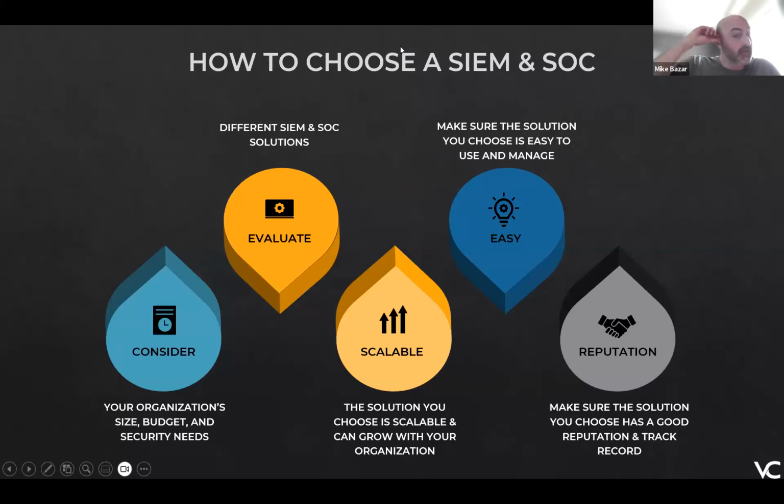So the first one, and I think there's a lot that feeds into this, even though it's only a couple of lines: consider your organization size, your budget, your security needs. Really, that needs to be driven by your size, your growth, and your security needs, and that will determine the budget. The reason I say that is when you start evaluating, being scalable and looking for easy, those things are going to impact the budget, and those become the needs.